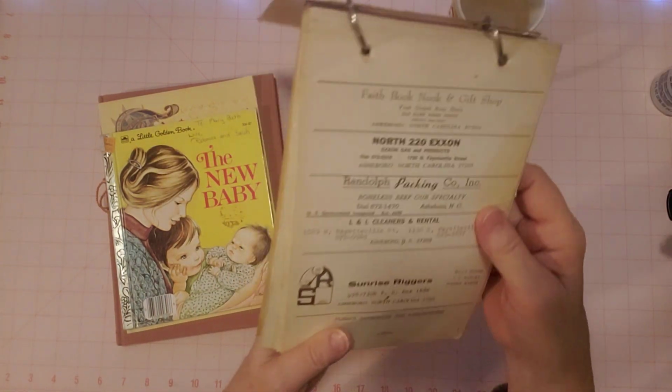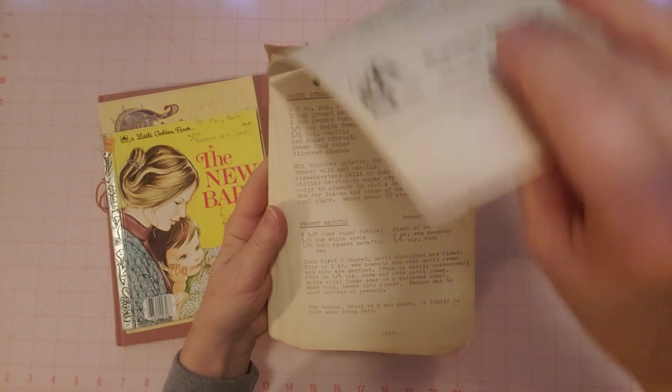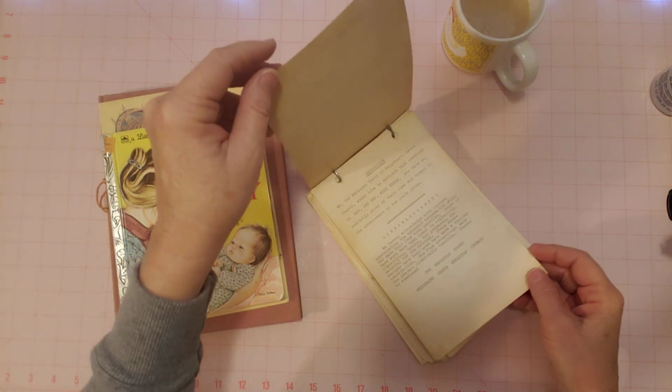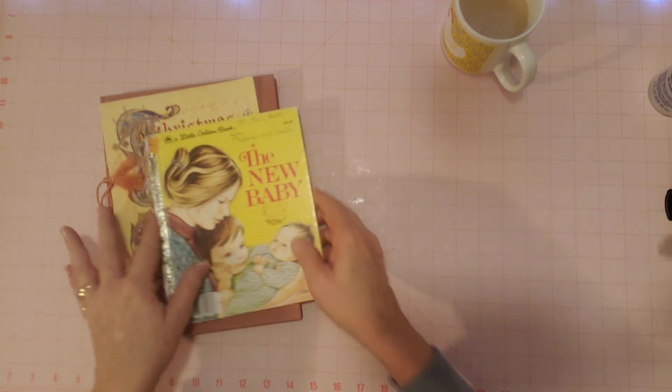Oh, here's some advertisements too. That's always cool. Vintage advertisements. It's one page in the back, and probably that's it. But there's a lot of pages in here. So that's cool. I like that. And it's old. You can see it was vintage.